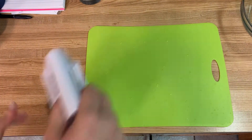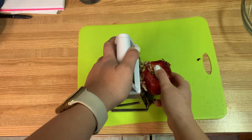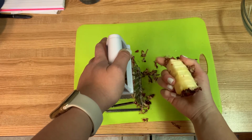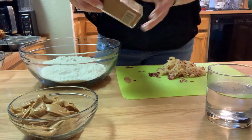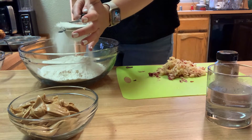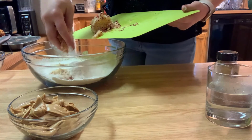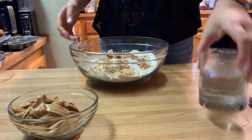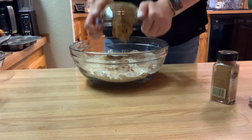Here we're gonna start on the pony Pop-Tarts. I'm grating an apple. I used the larger grate to get some bigger shredded pieces. I added about 2 cups of flour to a large mixing bowl with a couple dashes of cinnamon. I just measured to my heart's content. I like to sift to make sure that things are mixed evenly, and added the bits of apple. Next I added about 3/4 cup of water and 3/4 cup of peanut butter.